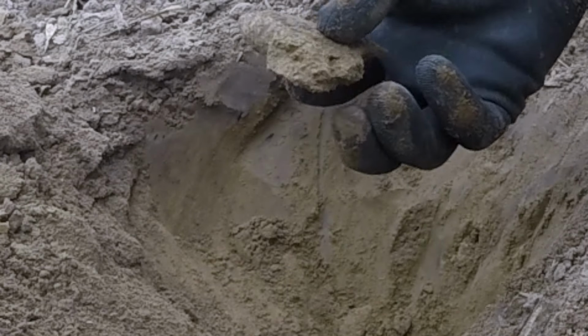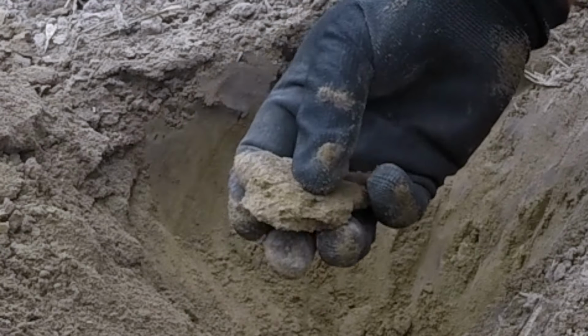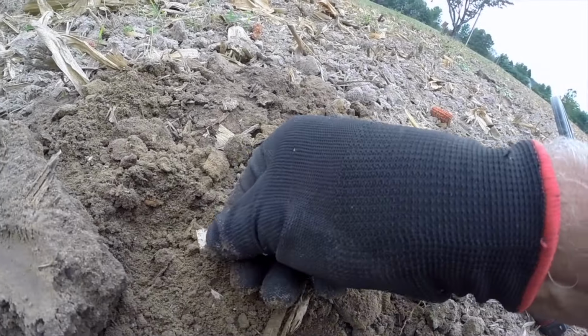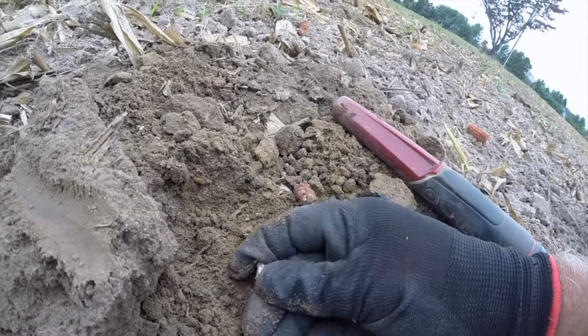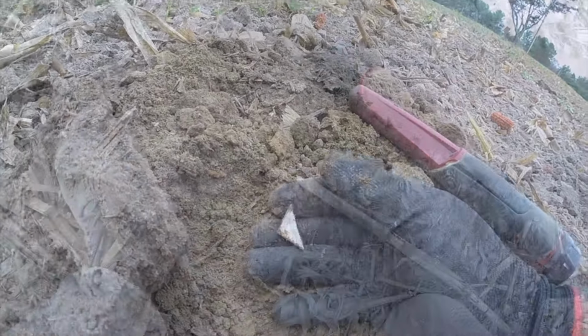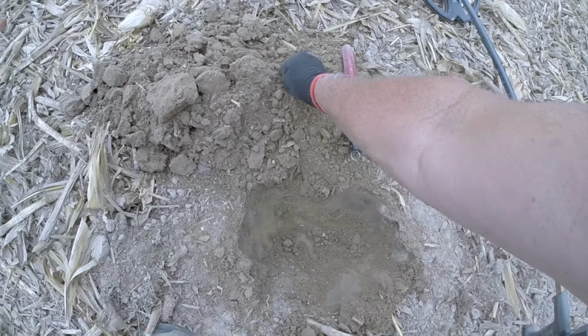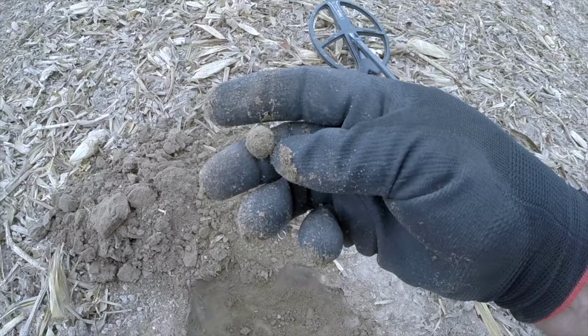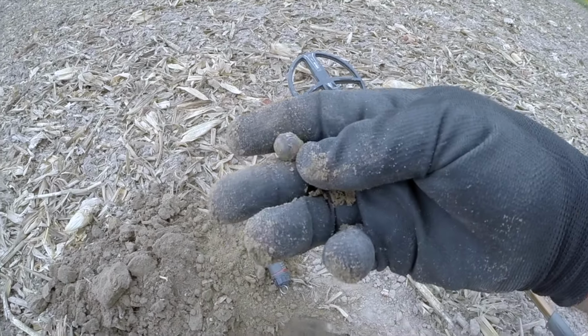That's heavy. There it is. Can you see that 3-ringer? Right there. Oh, is that aluminum? Yep. Look at that. So there you go. I got fooled. Reading in the high 80s. There it is. What is it? All right, there's a little round ball. That's not a 69 caliber. That's about a 45 caliber round ball.